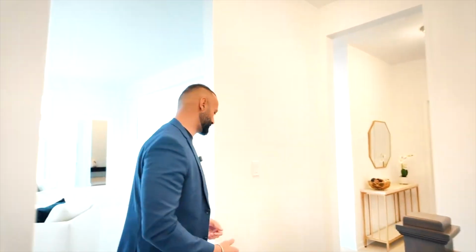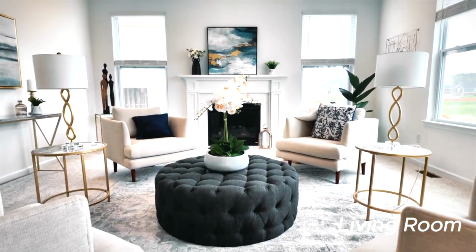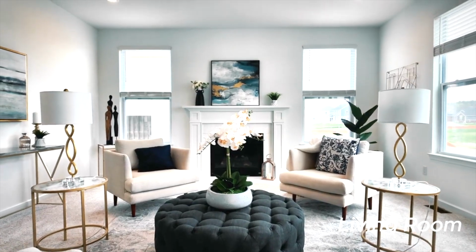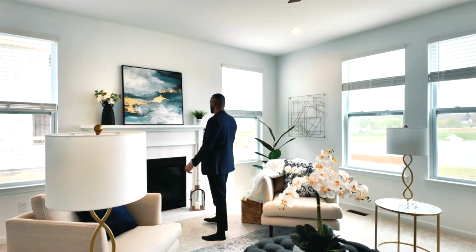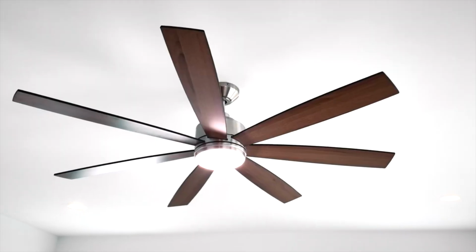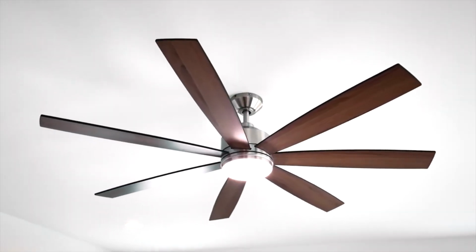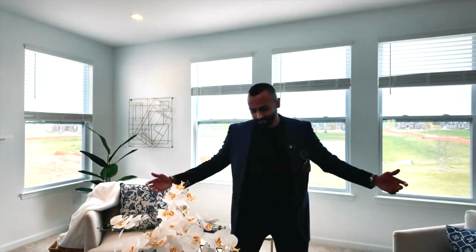As you walk out of this, you have my favorite part of the house, the living room. Take a look at this. This speaks for itself. The furniture curates this space really well. You have huge windows bringing in a ton of natural light. You have a fireplace to cozy up the space. And you can even add a TV up here or just keep it as is, just like that. You have a beautiful ceiling fan up above. And like I said, you can see the view from back there. We're gonna cover the backyard in a little bit, but overall, very cozy, very nicely done space.